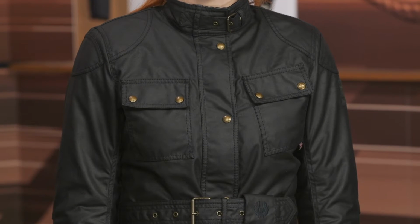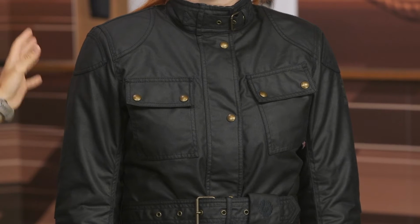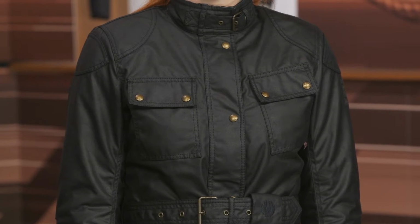You know, when the cafe racers back in the day were hitting 100 miles per hour, and this is the cool kind of waxed cotton we would see those riders of yesteryear wearing. I do want to point out, because it's waxed cotton, it's going to be best for your cold months of riding. It doesn't have a lot of vents or anything like that, so you want to stick to your colder months and your wetter climates, because it does have that waterproof liner as well.